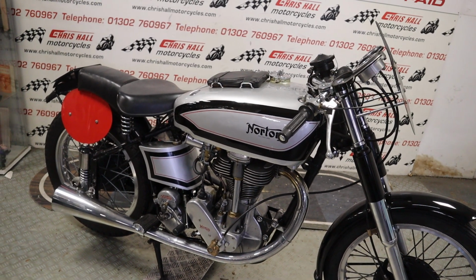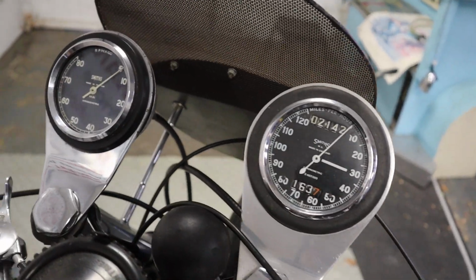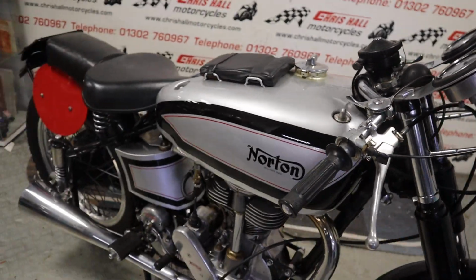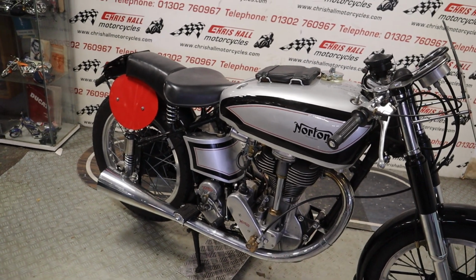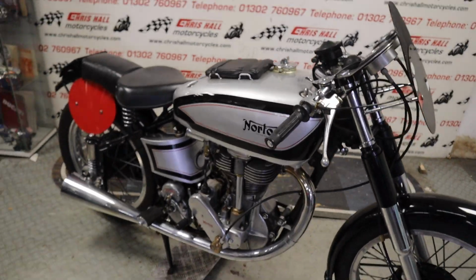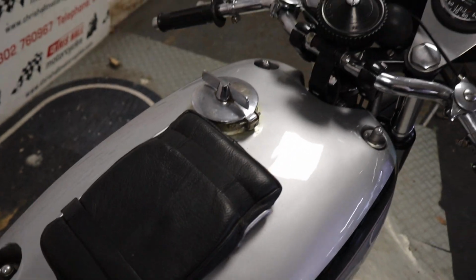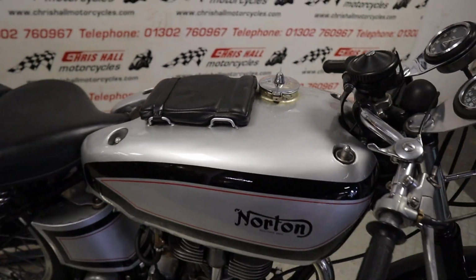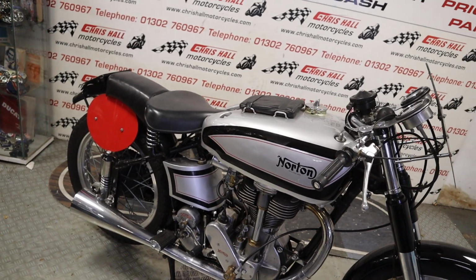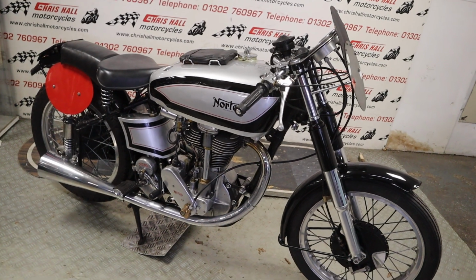What else have we got? What is nice about this one is we've got clear, uncracked Smiths clocks, which is absolutely gorgeous, a nice touch. I've got some little notes that I need to talk about. I like this as well: it's got the pad on top of the tank, so that when you're laid over that tank, it's like a little pillow there. Elbow rest, I think they call it. And it's a 4-speed closed ratio gearbox on this particular bike.